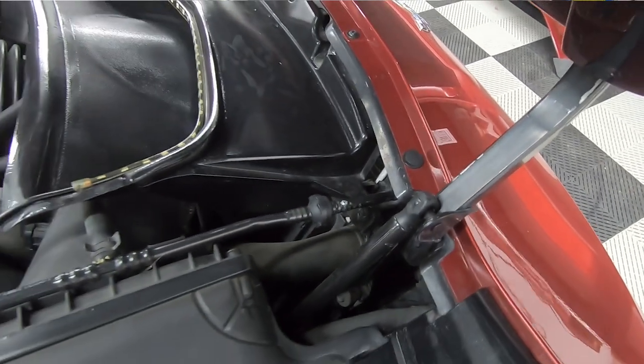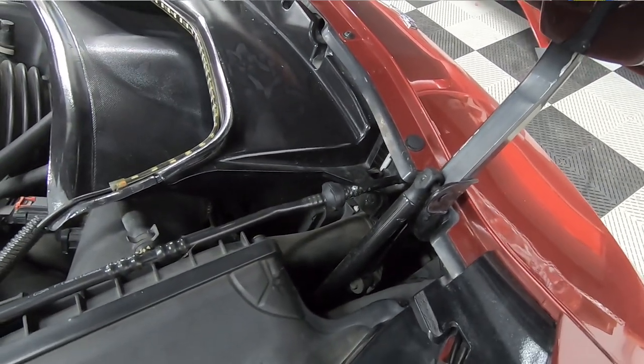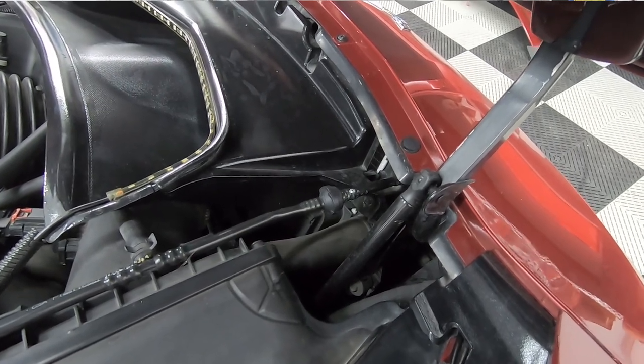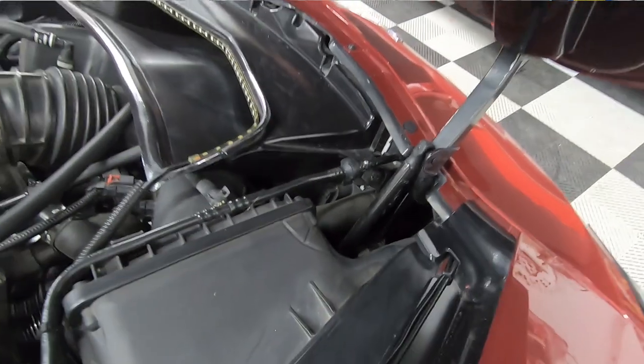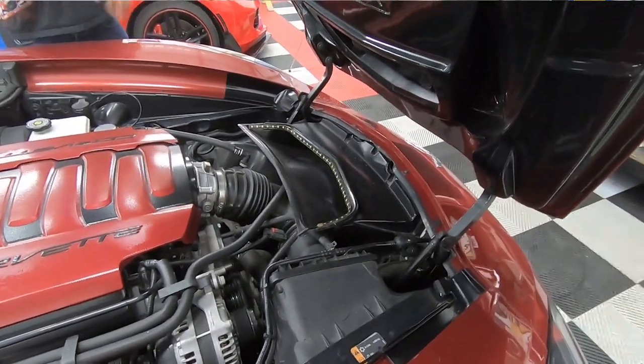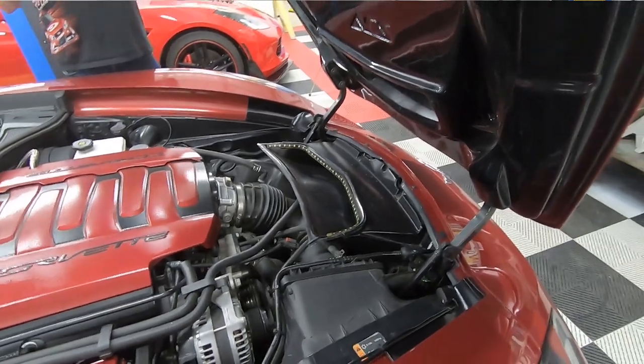Now, again, you definitely need to have some help, so you have somebody holding the hood up for you so it doesn't fall on you. Okay. Right. But that's about it on here. Now, what we're going to do, we're going to move you over to the original hood.